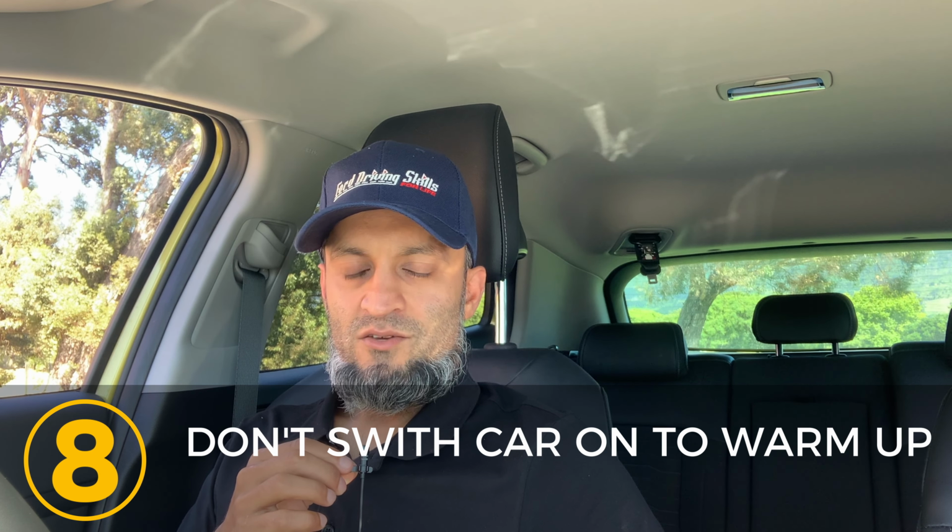So in cold weather, you just start your car. The car is meant to warm itself up. If the weather is cold, you head out, just gradually, gently accelerate. Don't be aggressive straight away. Not that you should be aggressive at all when you're driving, but just go out slowly. The car will warm up itself and then you're good to go.